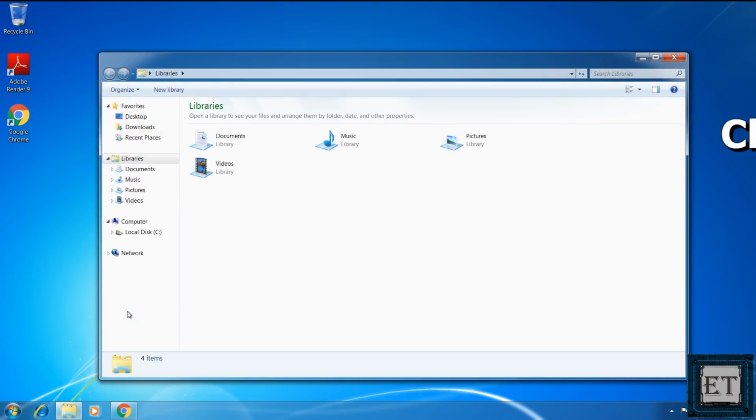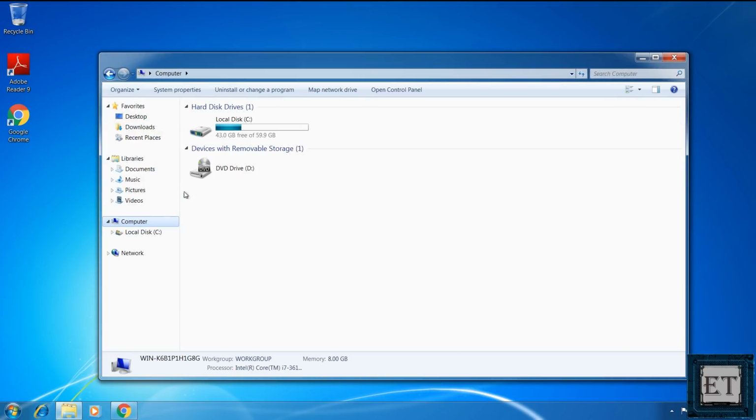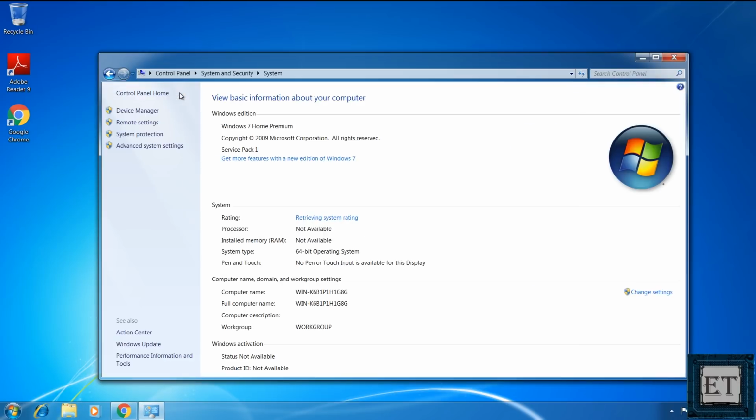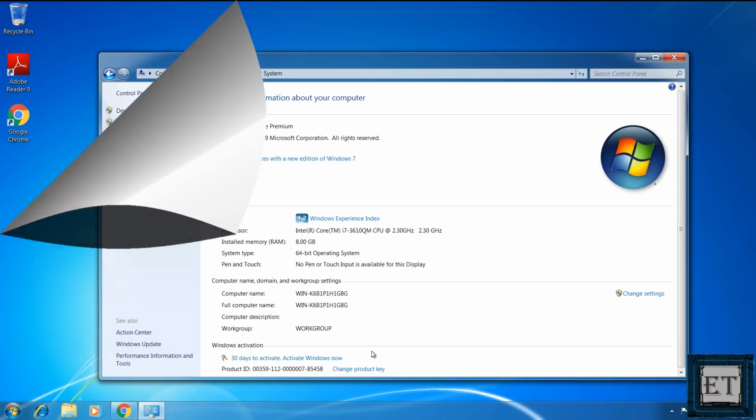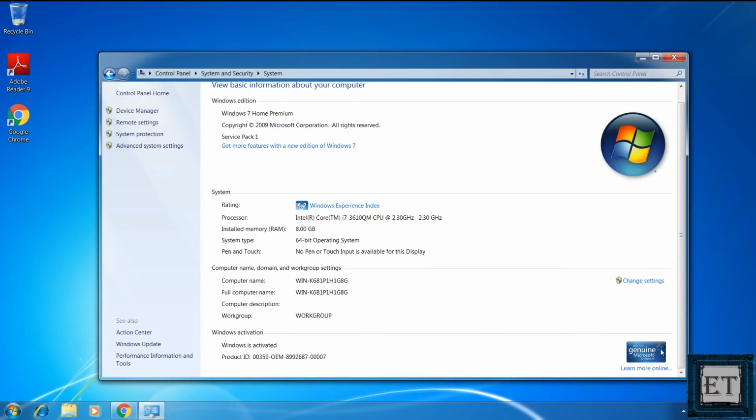or 8.1. To do that, you simply go to your computer folder, then click on System Properties. Now scroll down to where it says Windows Activation. Now, if for some reason it still says activate Windows now with a certain number of days to activate, then you won't be getting an activated Windows 10 at the end of the process. Here you should ensure it says Windows is activated and that you can see this genuine Microsoft icon on the right corner of the screen.